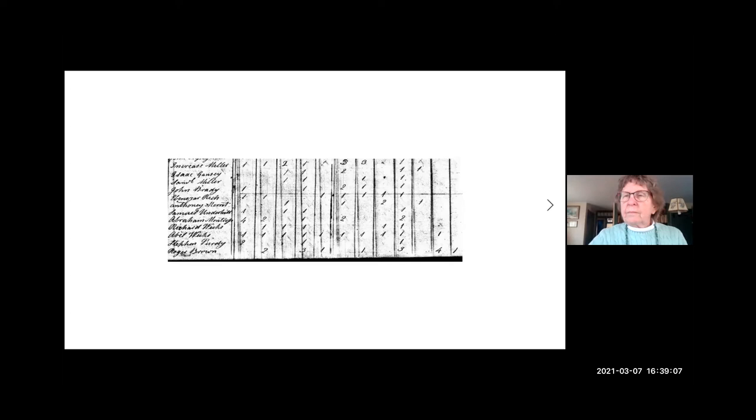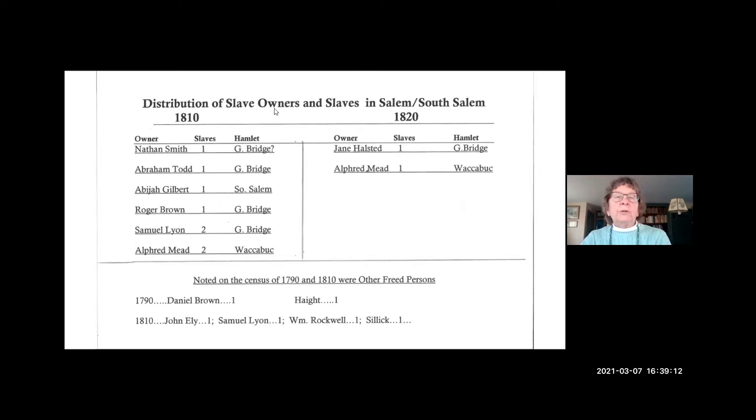Now we come to the second chart, the slave owners and slave distribution in 1810 and 1820. In 1810, there were eight slaves. Again, a new name comes up, Nathan Smith, who, judging from the census, I believe lived in Golden's Bridge.